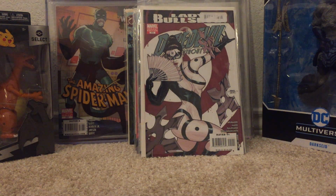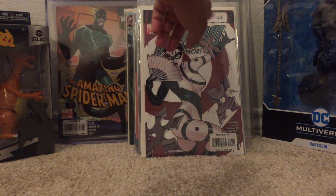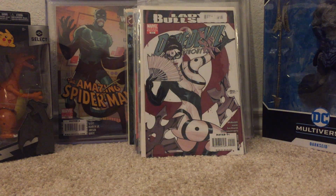The Terry Dodson Daredevil 111 Lady Bullseye. I paid $5 for this, but I don't know what was going on where somebody tried to scratch off the barcodes and I guess the price underneath.